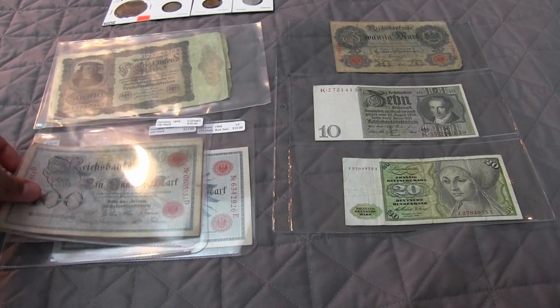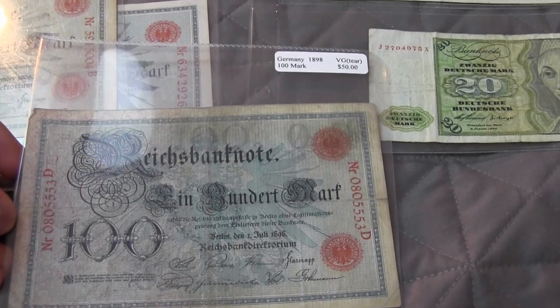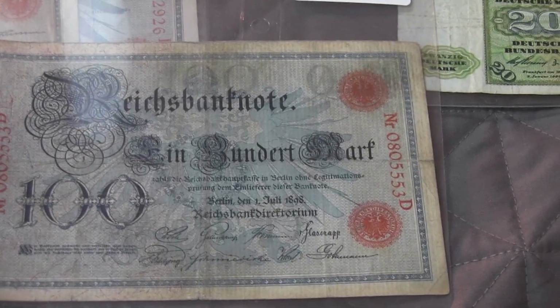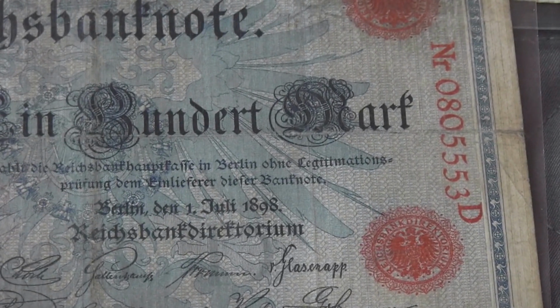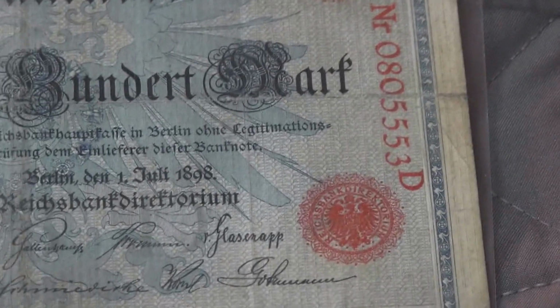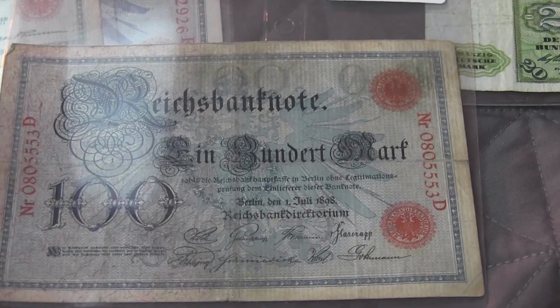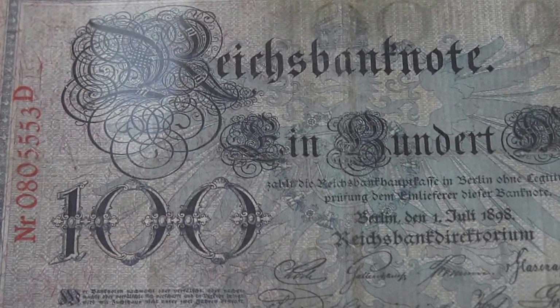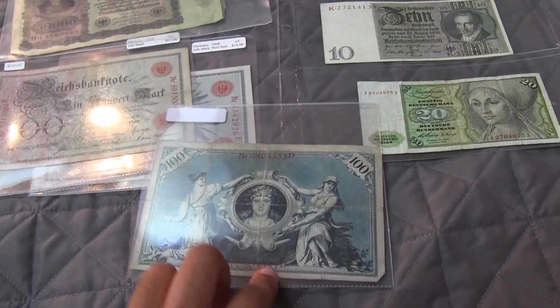So let's go to the first one, the oldest one, which is from 1898. It's a typical 100 mark note. These notes are very big. See that one? July 1898. The red seal. The price says $50. I got it for $25. So yeah, for some reason these notes are very large.